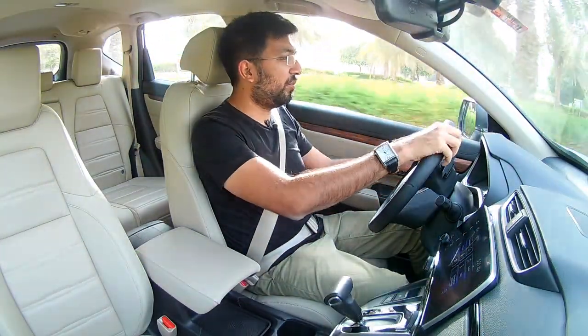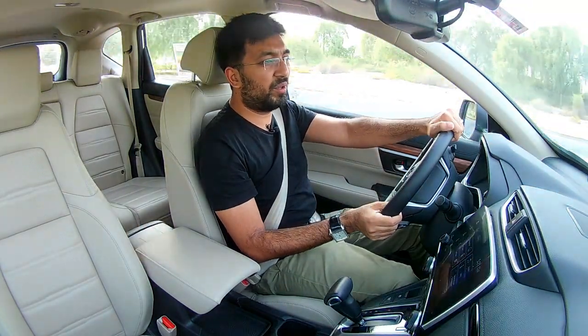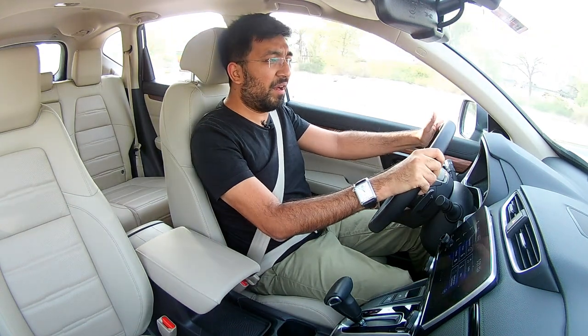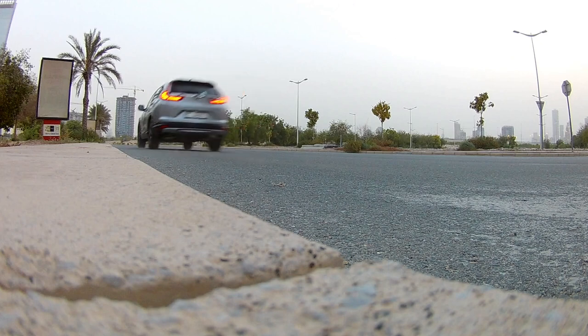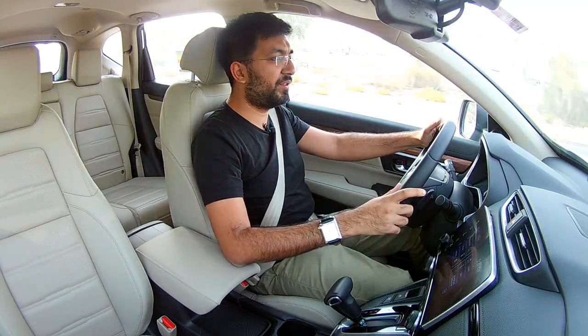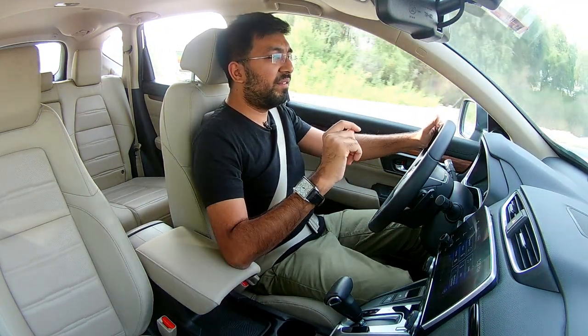Now, this car comes with a 2.4-liter i-VTEC petrol engine, which is a dual overhead camshaft, the DOHC. This particular engine produces 184 bhp and 244 newton meters of torque, which is a fairly reasonable amount considering how big this car is. And one thing is that this car is mated with a CVT transmission.